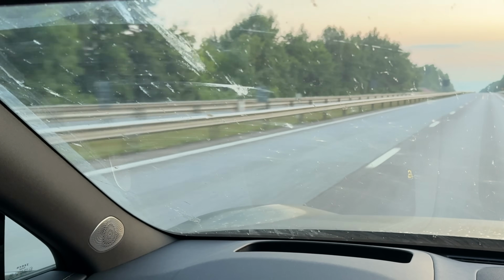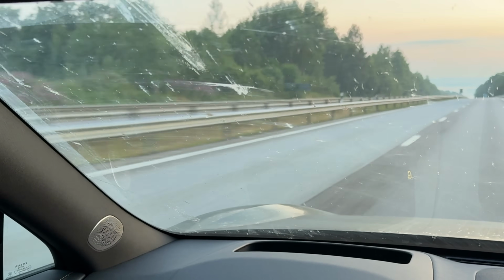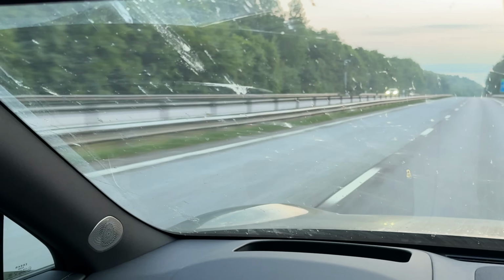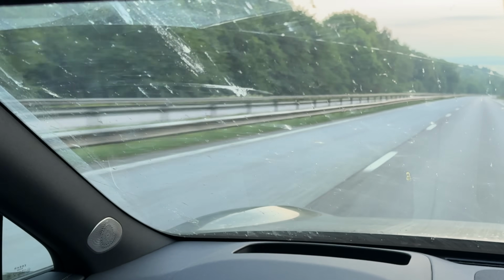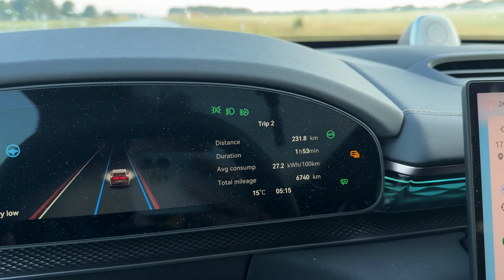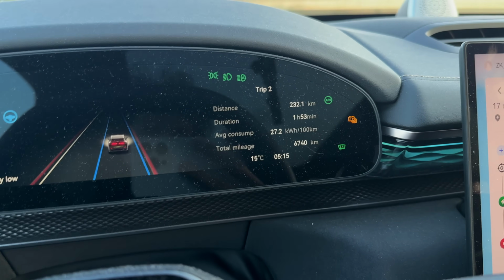Just to go over the stats so far, we have turned around for our turnaround point. We are now at 157 kilometers so far. We have 31% left, so we have 21% to burn still. We have driven for 1 hour and 18 minutes. So yeah, 11%, so 231 kilometers so far, almost 2 hours, and it'll soon go to 10, and at 10 I will record the final result.